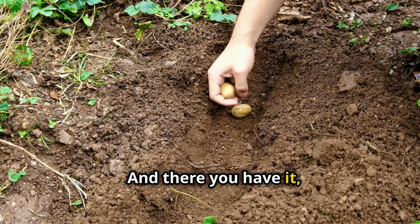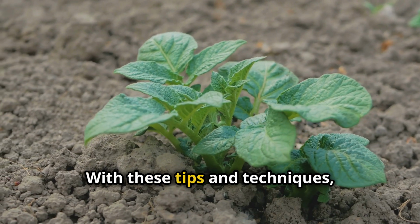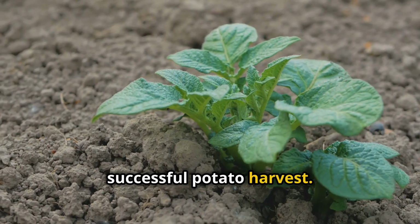And there you have it, growing potatoes from seed to harvest. With these tips and techniques, you'll be well on your way to a successful potato harvest.